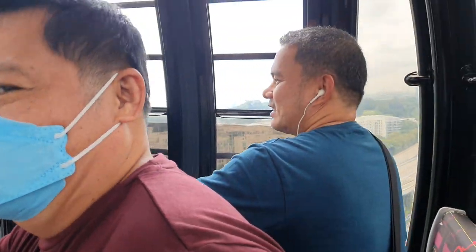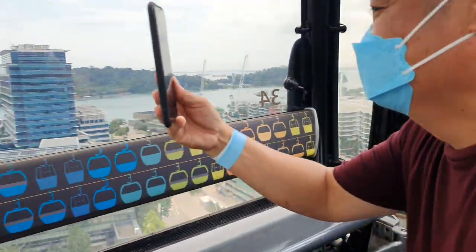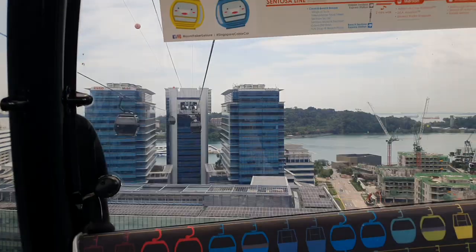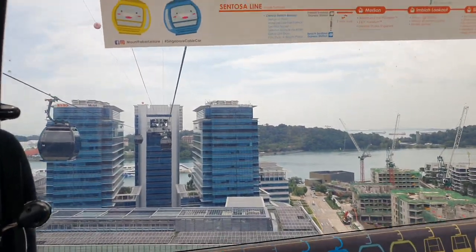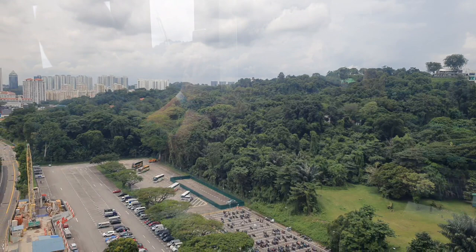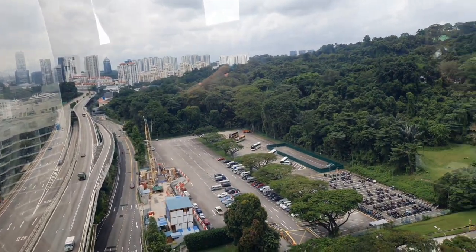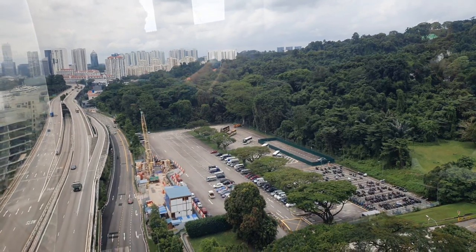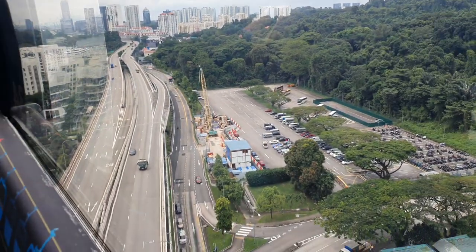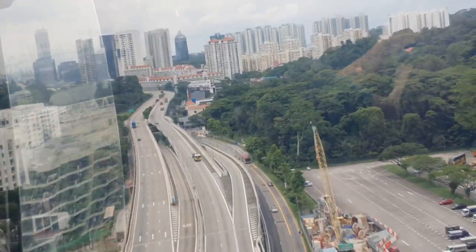Here, you can see the easy access to taxi and bus, and the busy road below you is the West Coast Highway that connects the southern and western side of Singapore. As we approach Harbourfront Station, the cabin will slow down and the doors will open for passengers to board or disembark. Please remain seated if you are continuing the cable car ride to Sentosa.